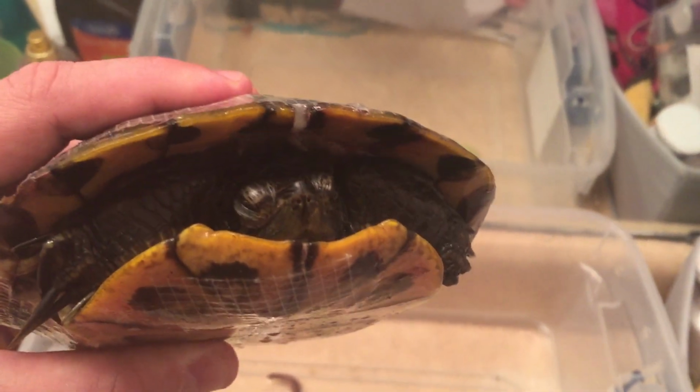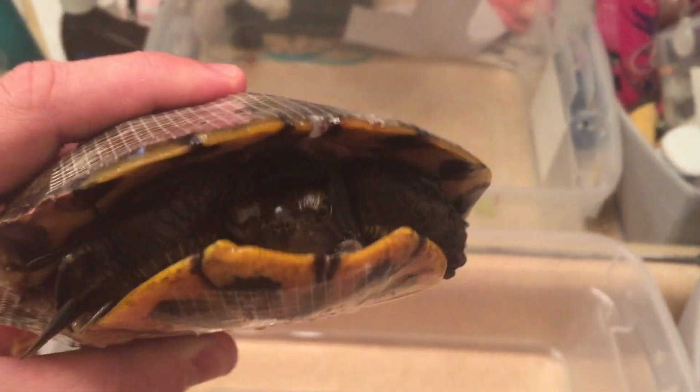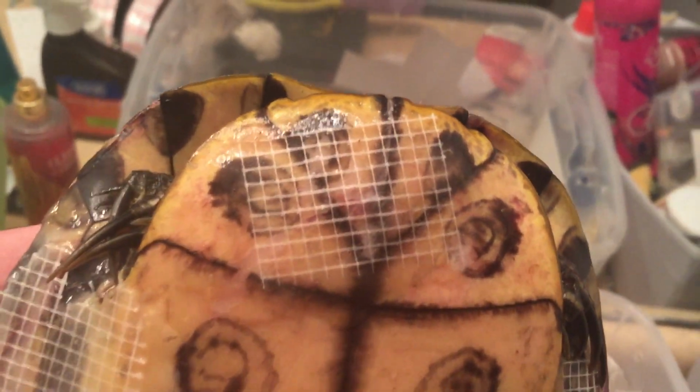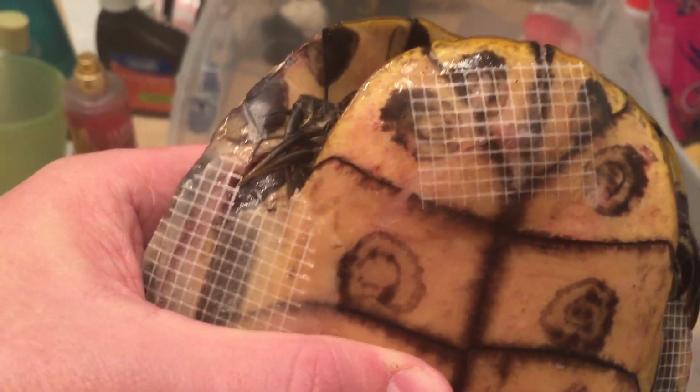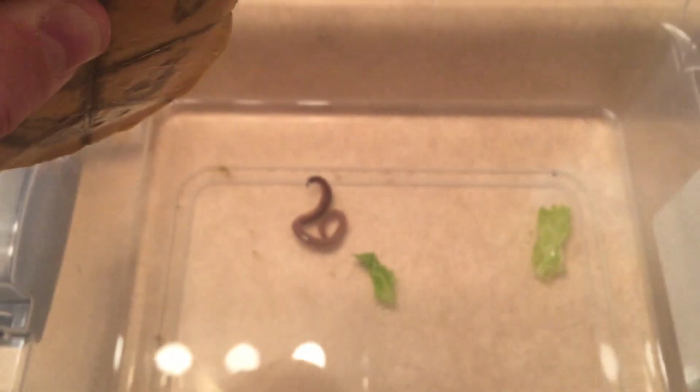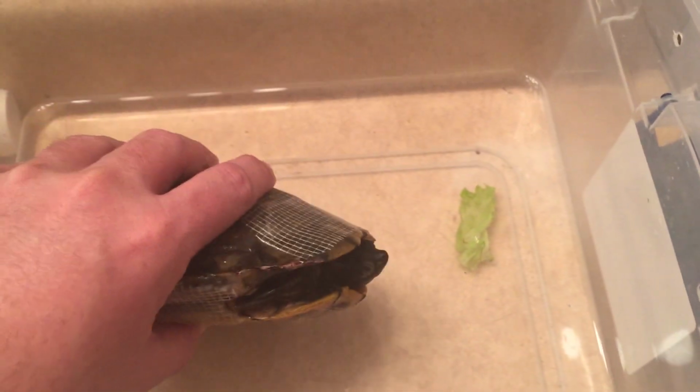This is day 6. And turtle's looking pretty good. The spots that were cracked and pulled away have really come together. That's a nice thing. And today we added some water. Threw a night crawler in there for him. We added some water, probably about a half inch. So we're going to put him down in there like this.